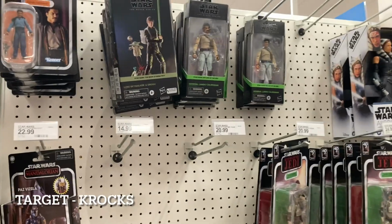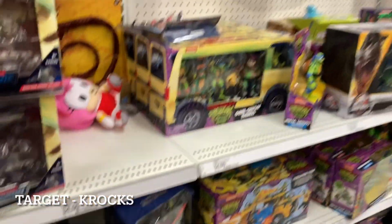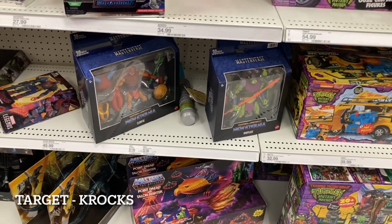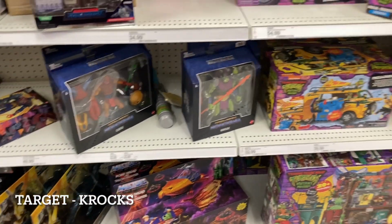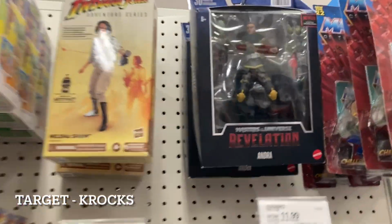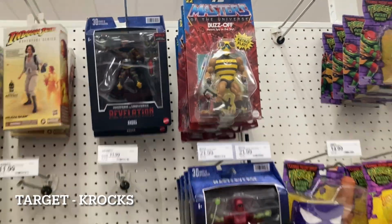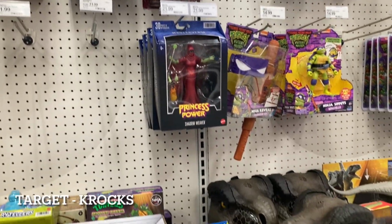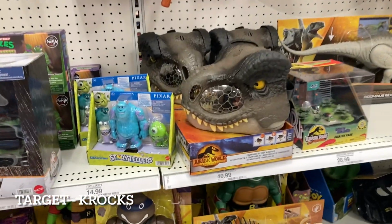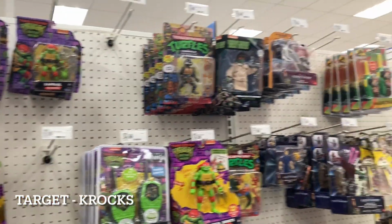Star Wars territory, Lonely Lando, and Luke. At least Luke is hanging out with Lonely Lando, keeping him company, right? Down below, DC. Looks like the Whiplash and the Clawfuls got picked through pretty good, so it's good to see those moving. Obviously good for Mattel, right? On the back, we still have two of the Indiana Jones Adventure series going on. Princess of Power, Shadow Weaver. They got Sully in the house. Good old Sully. Turtle territory down this way.